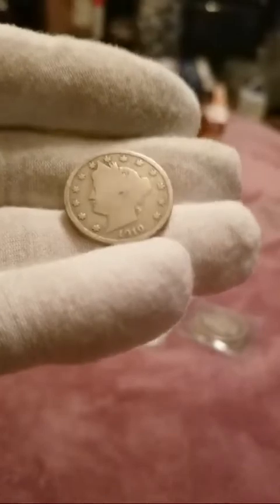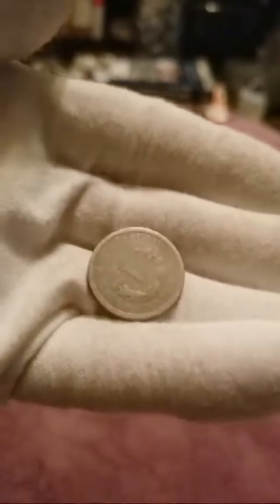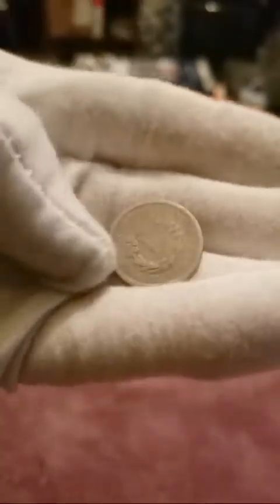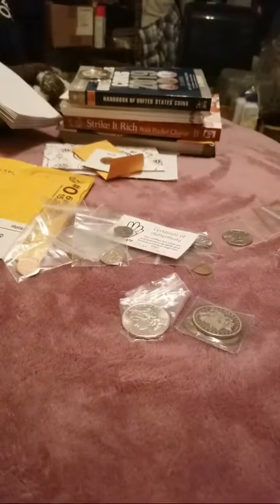So 1910. Isn't that cool? V-nickel. The back's in pretty good shape. It's not worn quite as bad as the front. And these were some that I just picked up somewhere.